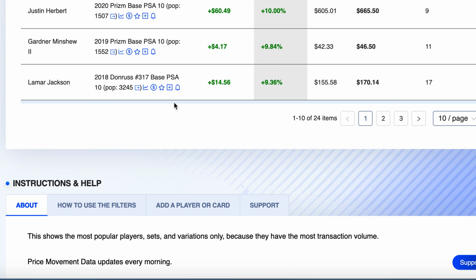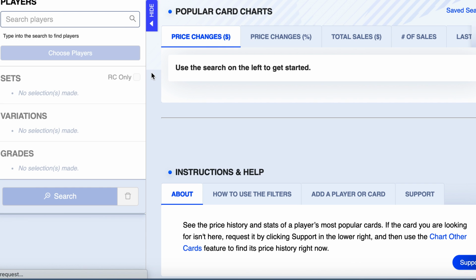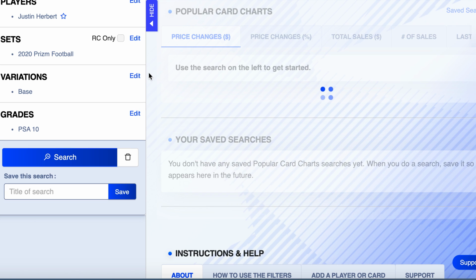Next on the list, Justin Herbert, 2020 Prism base, pop count of 1507. 9 sales on the week, up 10% even. On the dot, on the nose, 10.00.